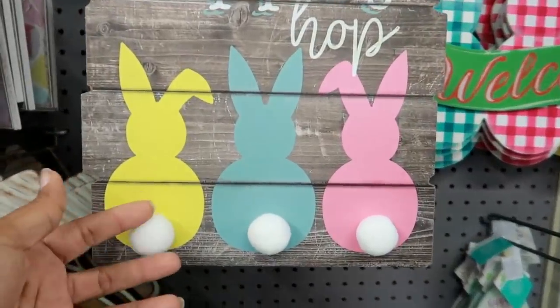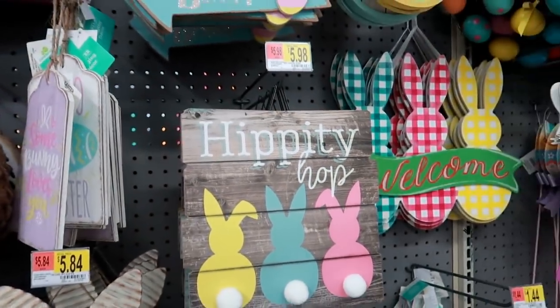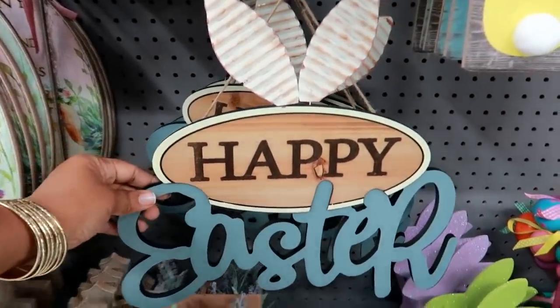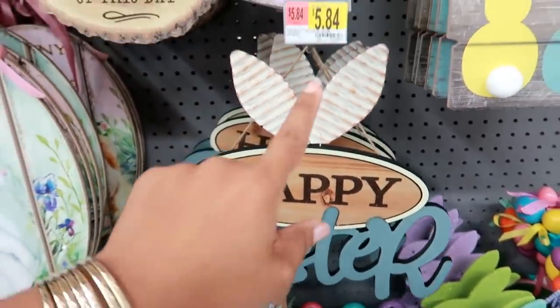This is starting to be popular where they're doing the little faux wood, and then they'll put the little fuzzy tails on the bunny rabbits. That one is $5.98. And you have this Happy Easter sign with the galvanized ears, metal ears, and that's $5.84.